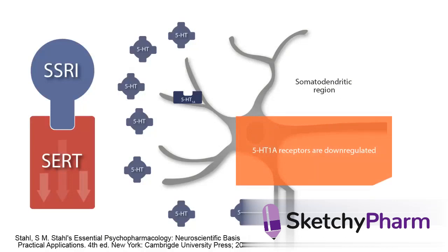As a response to serotonin stimulation, the serotonergic neuron reduces the number of 5-HT1A receptors. This phenomenon is known as downregulation. Since downregulation is mediated by genomic mechanisms, the reduction of 5-HT1A receptors is not immediate. This occurs in weeks. This has been proposed as a possible explanation of antidepressants' delay in therapeutic effects.